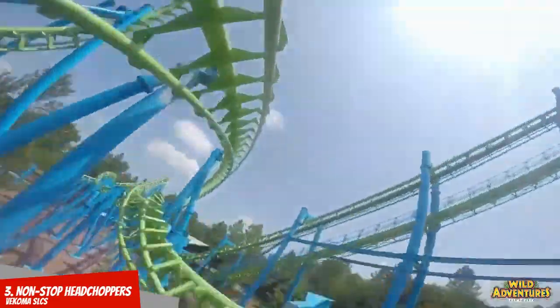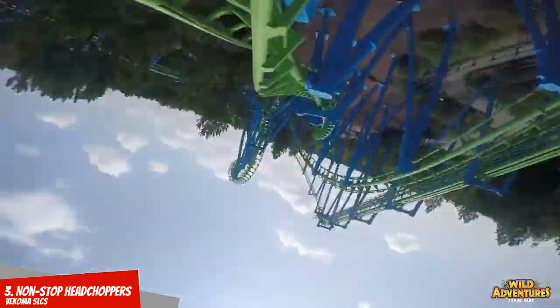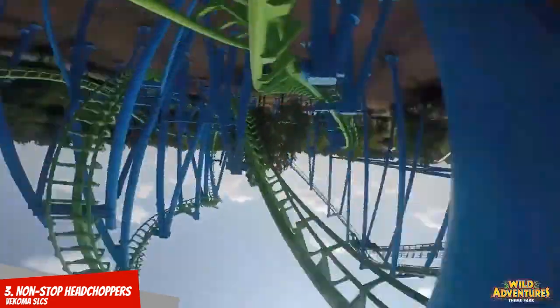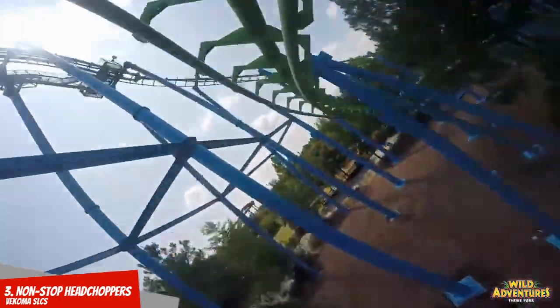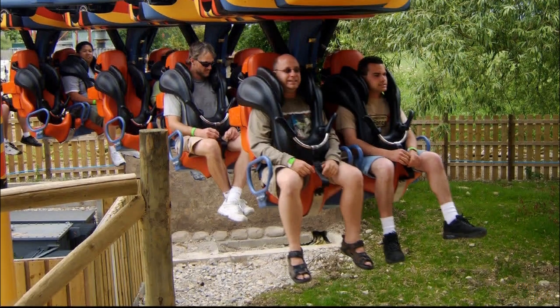Some of the noticeable moments are the supports when you're going through the rollover. That moment when it looks like you're going to crash into both a support and the double inline twist, but then you curve around both, and probably most notably the track that goes under the inline twist when you're going through the element. Overall, the support structure is just so strange that it looks like you'll crash into something the whole ride. Number 2, the restraints.